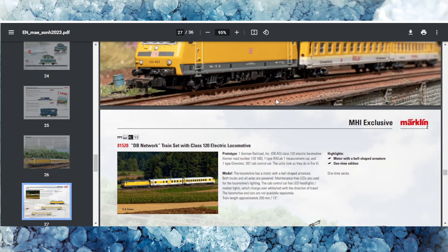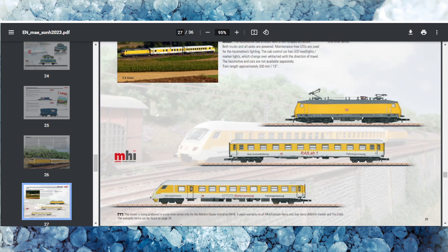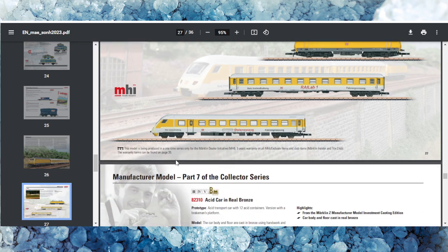We've got this train set, class 120 electric locomotive. I like this too because it's kind of half and half. You got this typical diesel-like framework, and then you got it kind of built into the actual cab itself, which is nice. So that's cool.